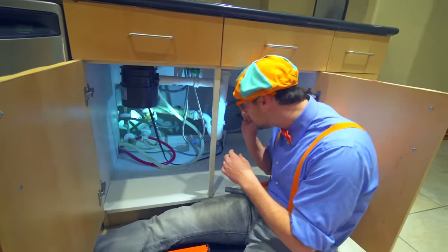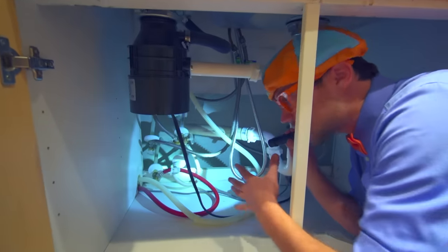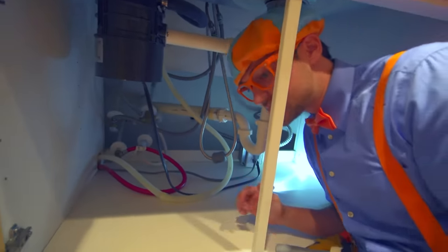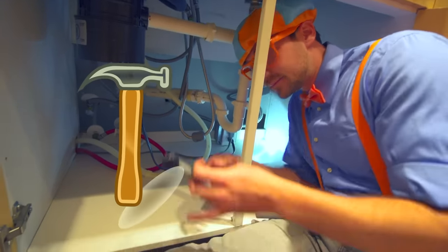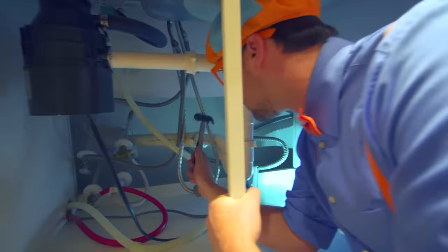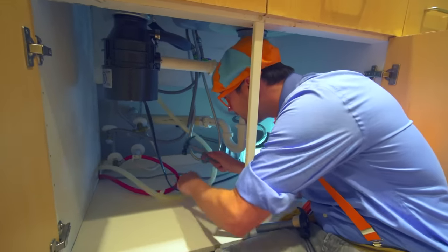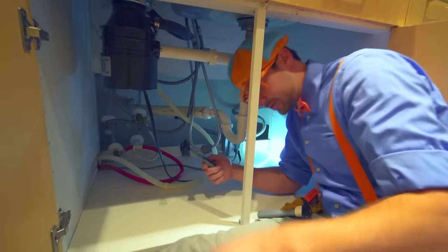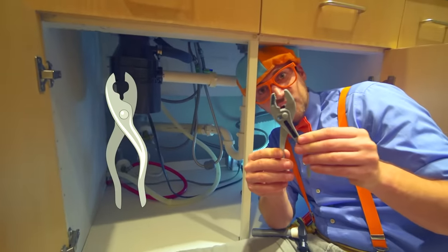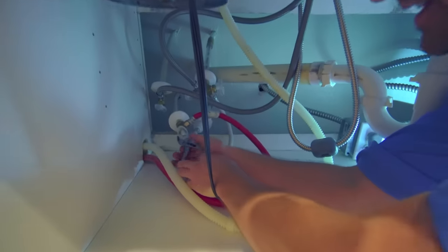Ah, jeez, look at all of this. These are all the hoses for the sink. All right, so let's see how we fix this. Let's take our hammer. Huh, it seems all really good. Yeah, weird. Okay, oh wait, I have an idea. Let's take our pliers, and let's twist this thing.